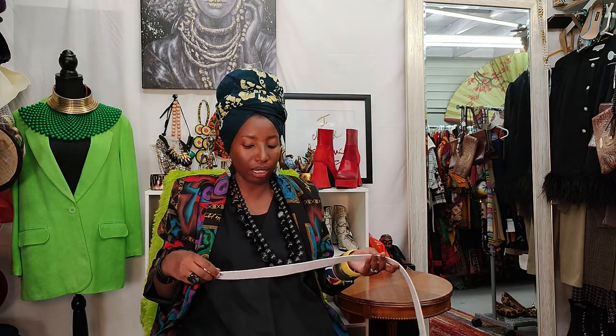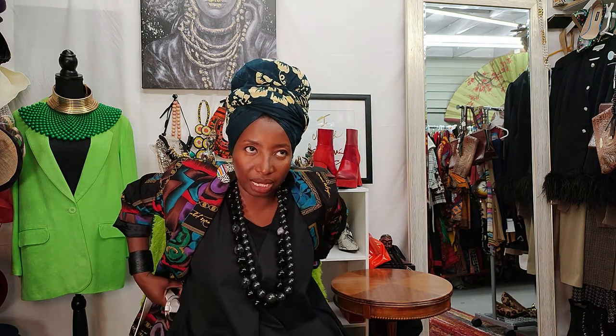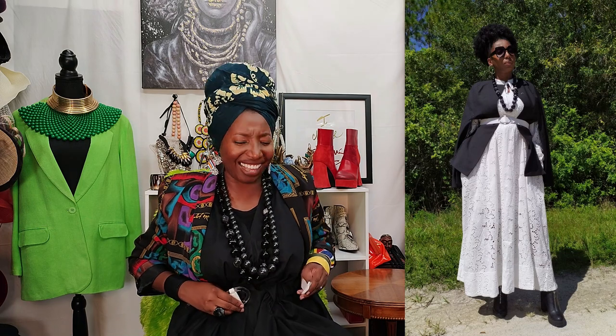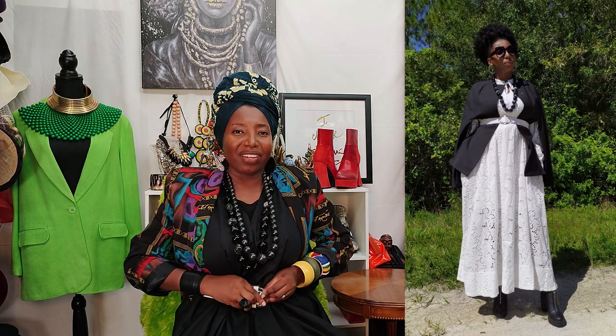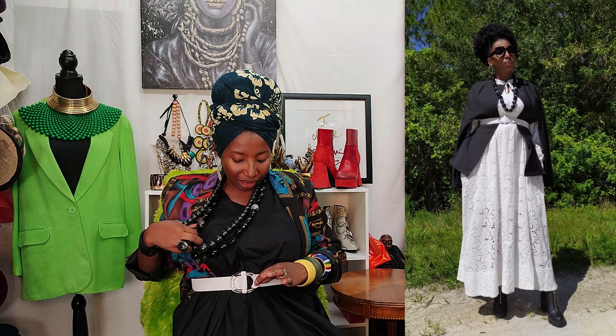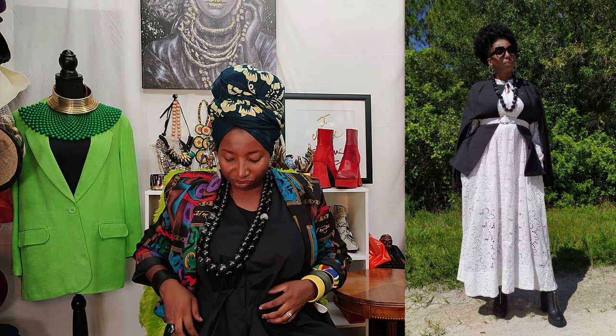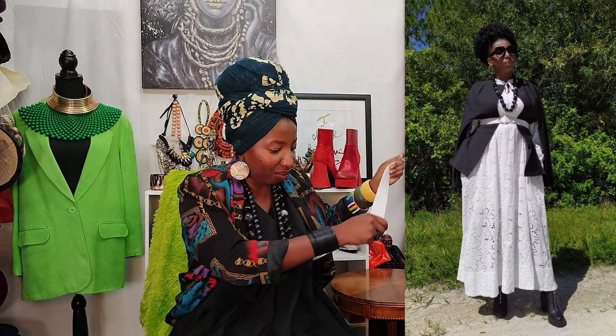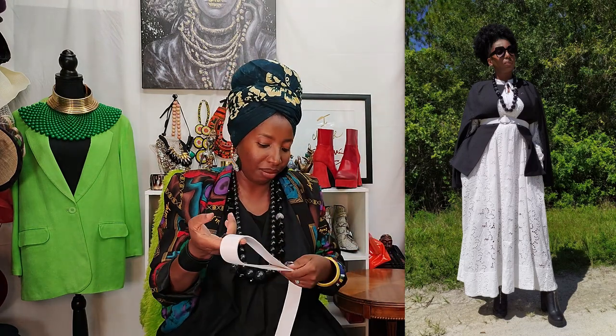Okay, what have we here? I don't think that this belt fits me anymore. It was always kind of tight anyways. Oh my gosh. You see? What is even going on with my waist? And that's with me even sucking in. I don't know if you can see it, but look at that. Gotta go. Somebody else can better enjoy it.